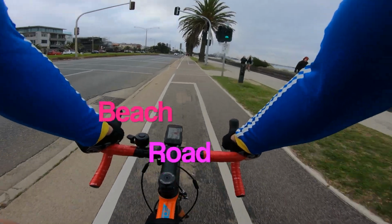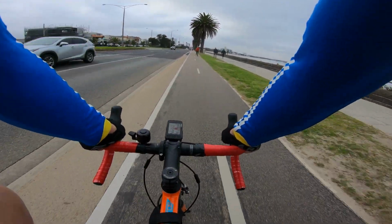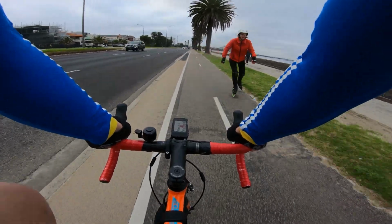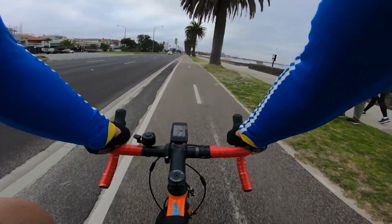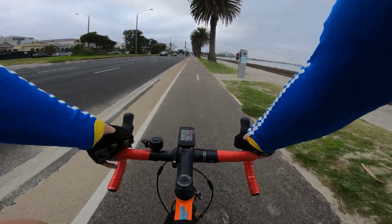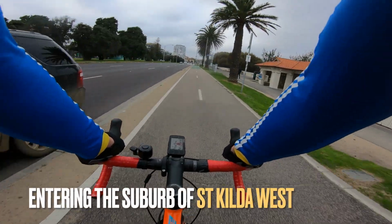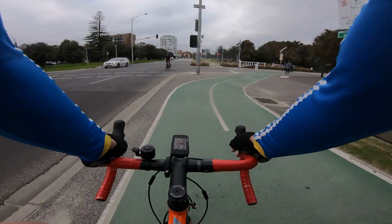So along this beach route, which is on my left hand side, you can see a lot of cyclists riding on it, as this is one of the most famous riding routes, regardless on the route or on the trail. So now we are entering St Kilda West.